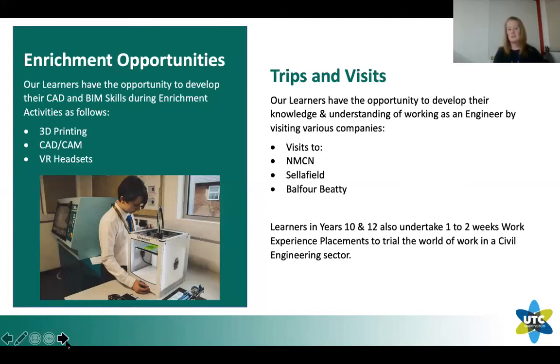In terms of trips and visits, as Chris already mentioned, we've been adopted by Balfour Beatty in conjunction with the digital built environment. So the hope is, after all this settles down with COVID, that we will get out onto site. In the past, we've had a couple of visits. We've had some civil students out to NMCN. It opens so many opportunities for them to go out and meet people, and establish links with people that they can then talk to when it comes to applying for jobs.